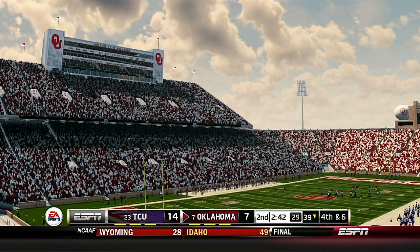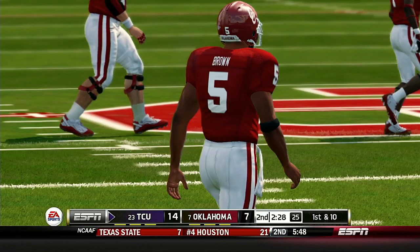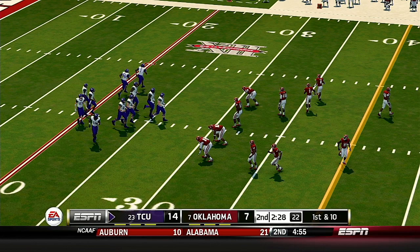Brown is waiting for the snap. Momentum swings have been fairly even, and with so little separation, this game can be drastically changed on just one or two plays. TCU is up seven.